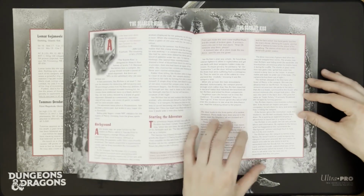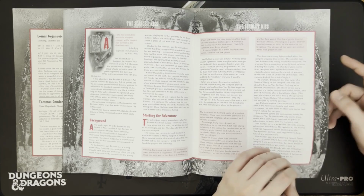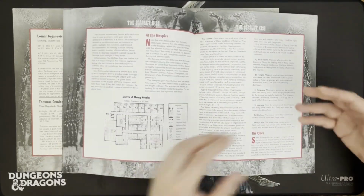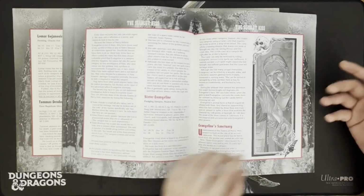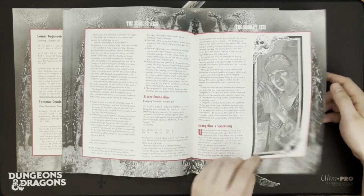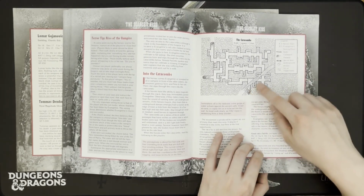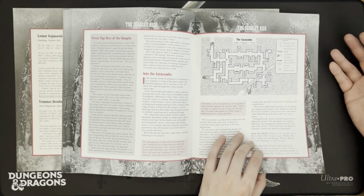And then the next one is the Scarlet Kiss. This one is for 3 to 4 heroes between levels 7 to 9. So it seems like with a little bit of work, you might be able to chain all of these adventures together. This is the Vampire Adventure, Evangeline. You go into the catacombs, and interesting, there is an underground stream. Guess what vampires cannot cross?